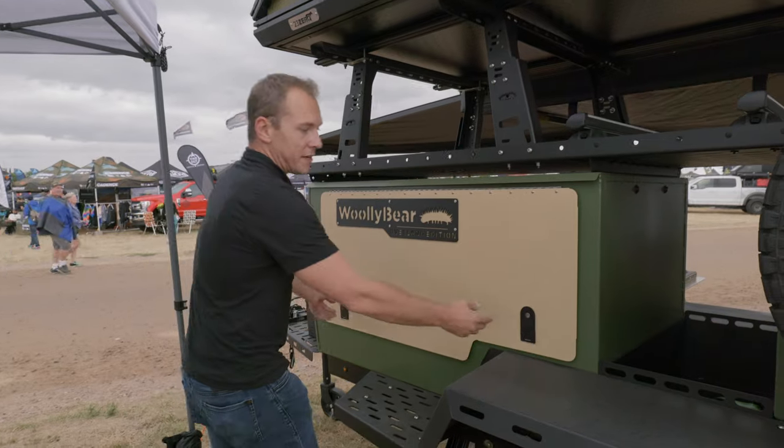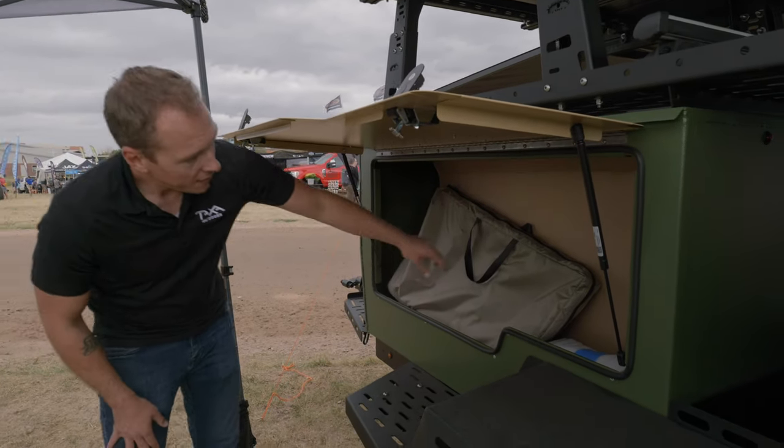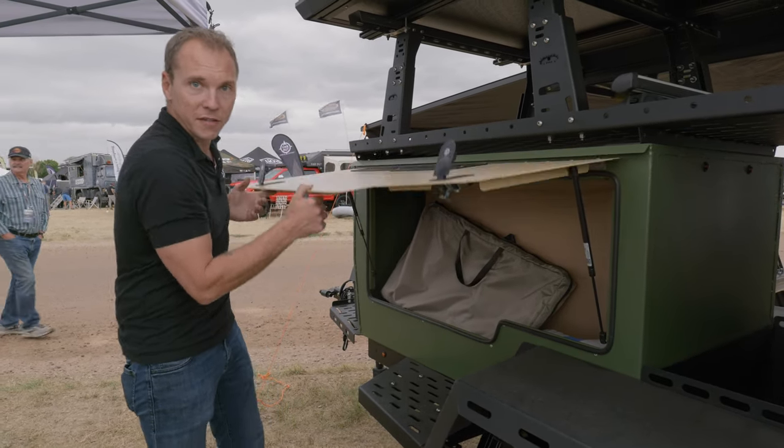The last storage area here is a big storage area on the driver's side. This is where you can keep your solar panel when you're not using it. This is the ladder for the tent up top. Propane tanks, anything you can imagine you can store here in this lockable container.